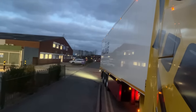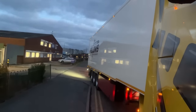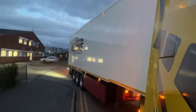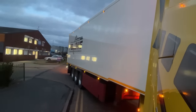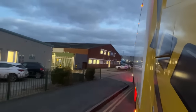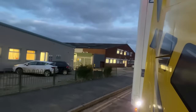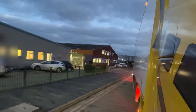So I'm just going to reverse down. It's like a little alley. Well, I say little, it's big enough to get the lorry down, but it's down the side of the factory, which is not the easiest thing to do with this long wheelbase mid-lift twin speed lorry, but we'll get there, just a bit of patience. As my boss says, you do adapt to what you're driving, and you just have to.